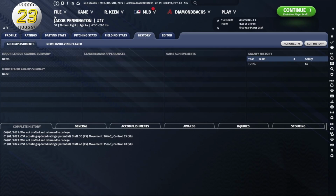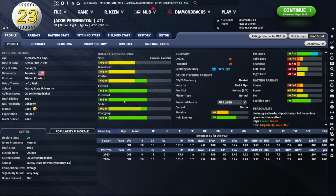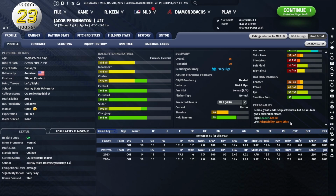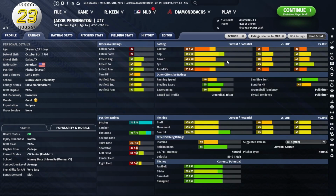He's gotten passed up in every draft class. I mean, he's basically already developed pitching-wise, has 4 above-average pitches. Control could be decent. Great leader, low work ethic, though. And the thing about him is he could possibly be an okay bat, too. But, I mean, he's almost 25.